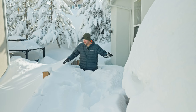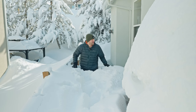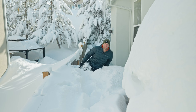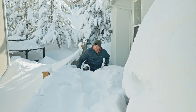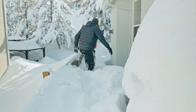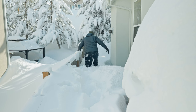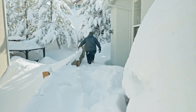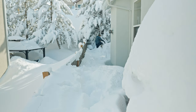So this is the backyard. I think I'm gonna break the fence down. But this is like 6 feet deep right here, maybe 7, probably 6 feet. I'm just gonna walk back and see if I can make it. And the window wells are kind of dangerous. I mean, they could fall into a window. Wow, I'm up to my waist.